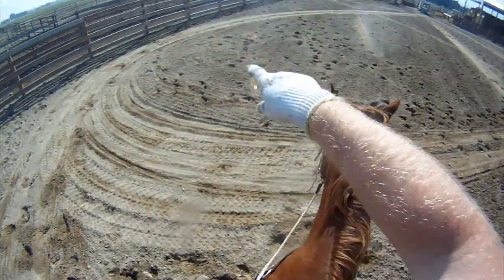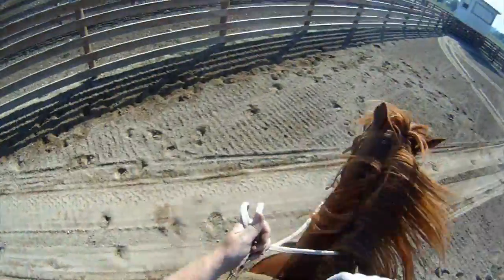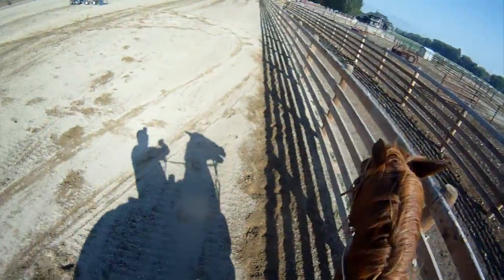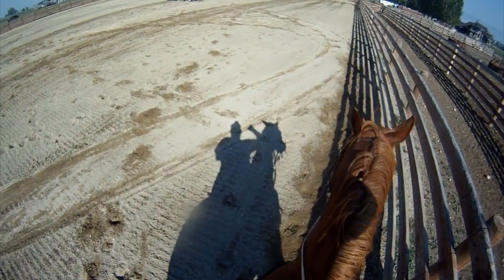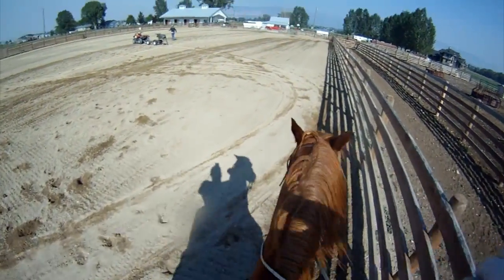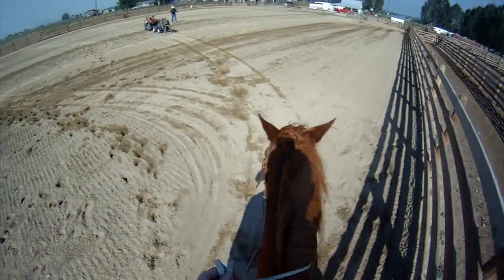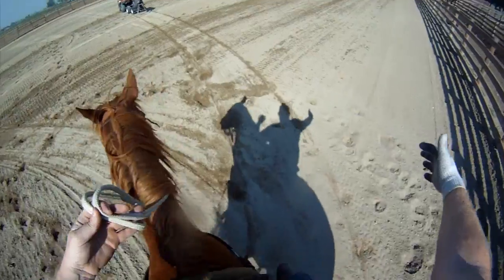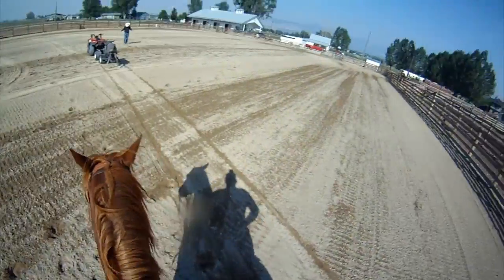We backed off right here. We backed off coming into this corner right here. We backed off making sure that we weren't going to hit our header's rope, but we can still swing our rope. That header got a hold of that steer right here. We're going the same speed. He turns him and softens that corner right there. 1st jump, 2nd jump, 3rd jump, and our header just gave us a great handle.